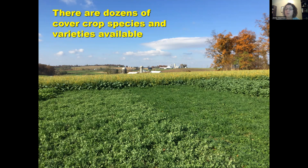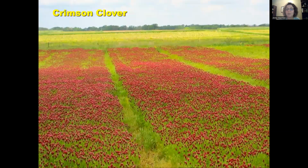Cover crops can generally be described as plants used to protect and improve the soil, especially at times when no cash crop is being grown. So sometimes they're seeded into a living cash crop. So we're just going to work through some examples of cover crops today and some of the selection criteria that you might consider as you're making those decisions.